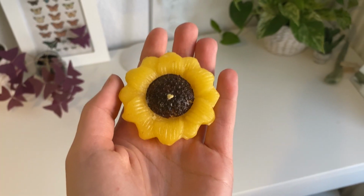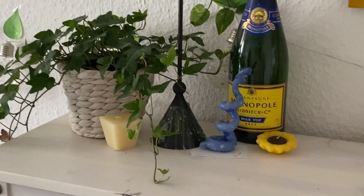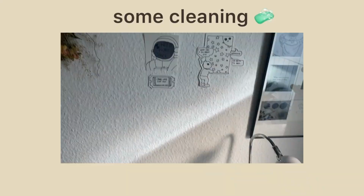I also found this super cute sunflower candle and I just put it with the others. Then I did some cleaning and my desk area was finally done.